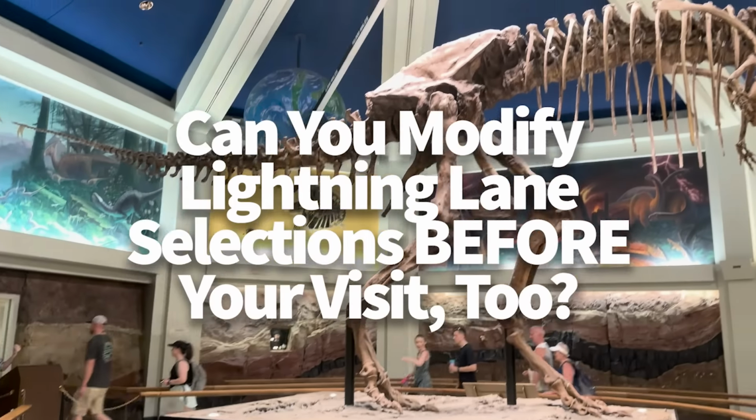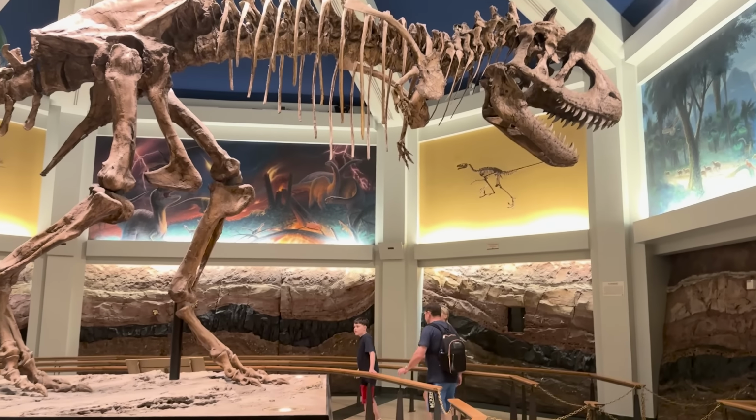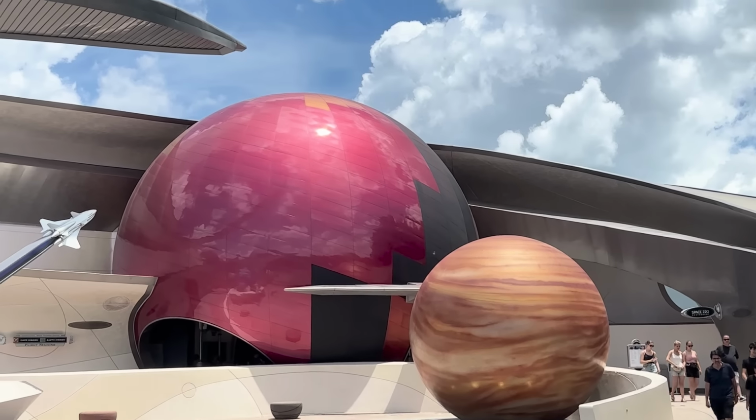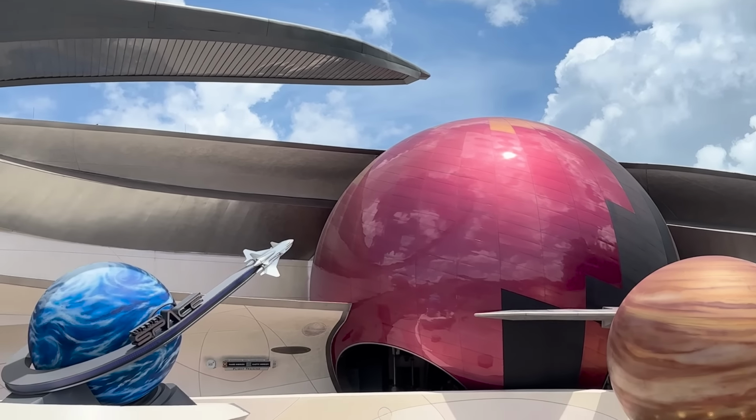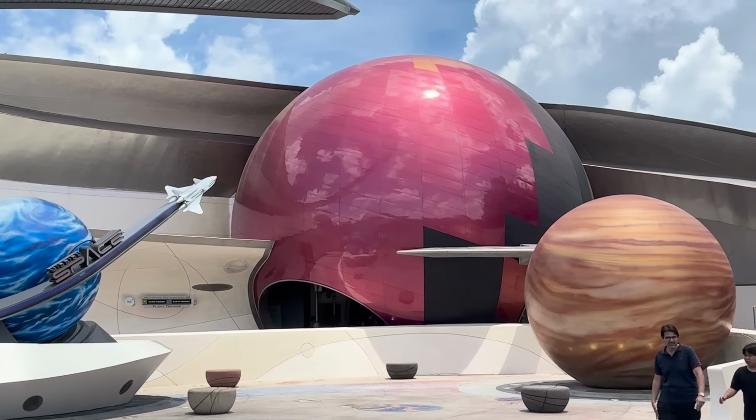So, can you modify lightning lane selections before your visit? In short, yes. If you book your lightning lanes for one park, but then decide later on you'd like to visit a different park on that day instead, your plans can still be modified. Nothing is cemented until the day of your visit when you scan your park ticket.